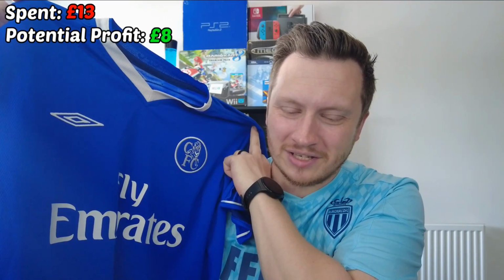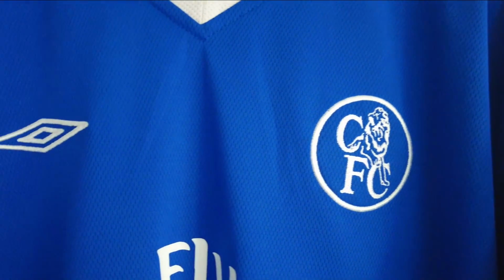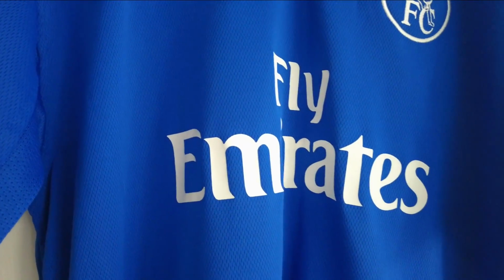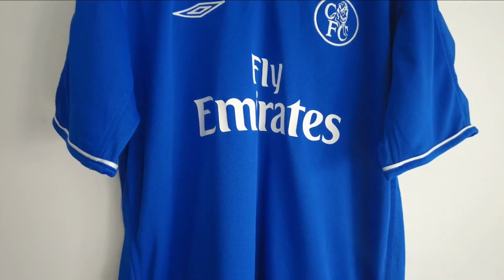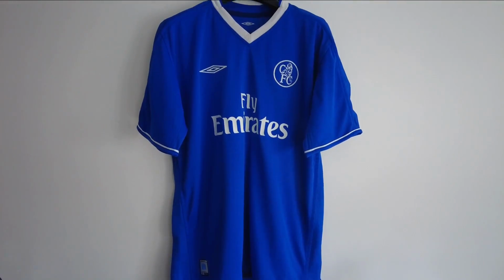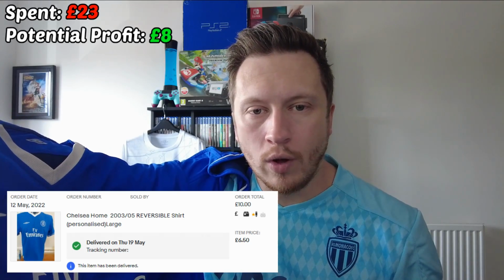This was a bargain, but there's a reason that this was a bargain. So, very good condition. If I was a Chelsea fan, I'd actually be quite happy to pick this up. It's in very good condition. There's no pulls or rips or anything. Has all the official badges and all the rest of it where they need to be. 100% genuine and a 100% bargain. This was on eBay for a tenner. I say that, it was an auction and I won the auction.